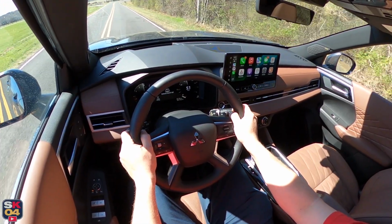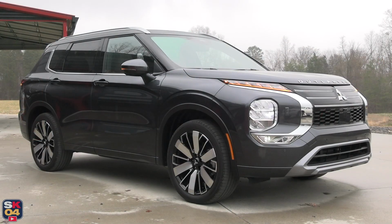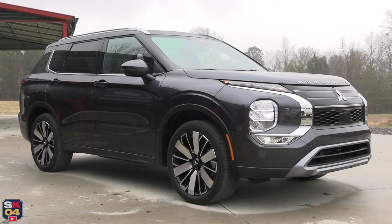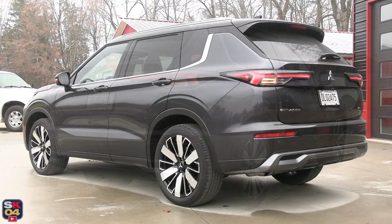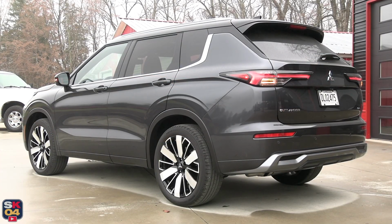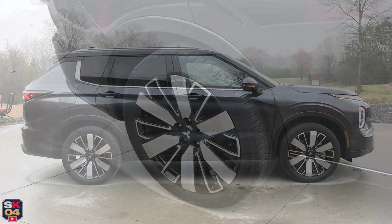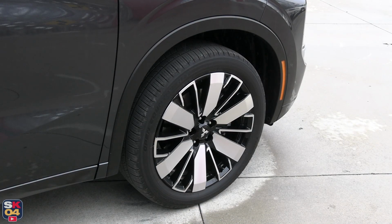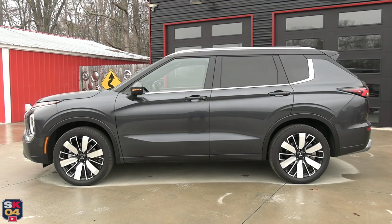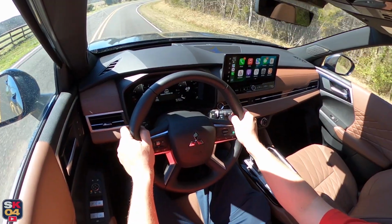For 2025, the Outlander is available in 4 trim levels, including the ES, SE, SEL, and the Platinum Edition. Base pricing is $29,645, $32,395, $36,995, and $43,145 respectively. Mitsubishi's Super All-Wheel Control System is an additional $1,800.